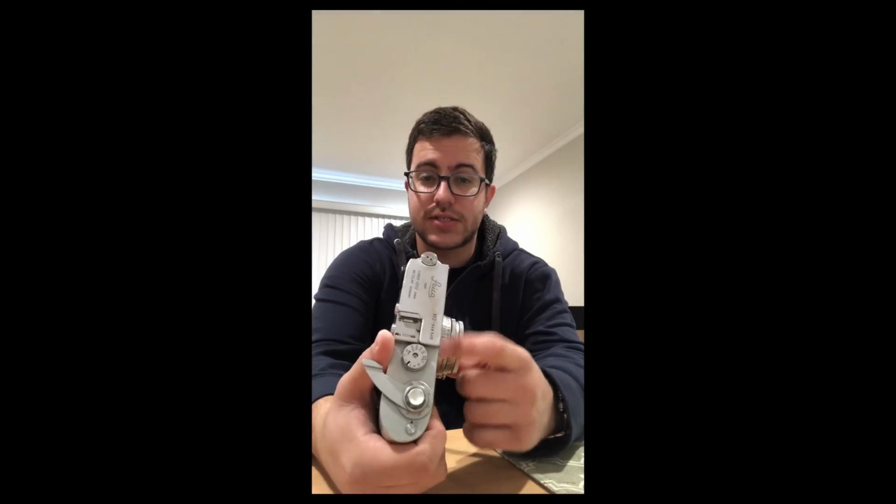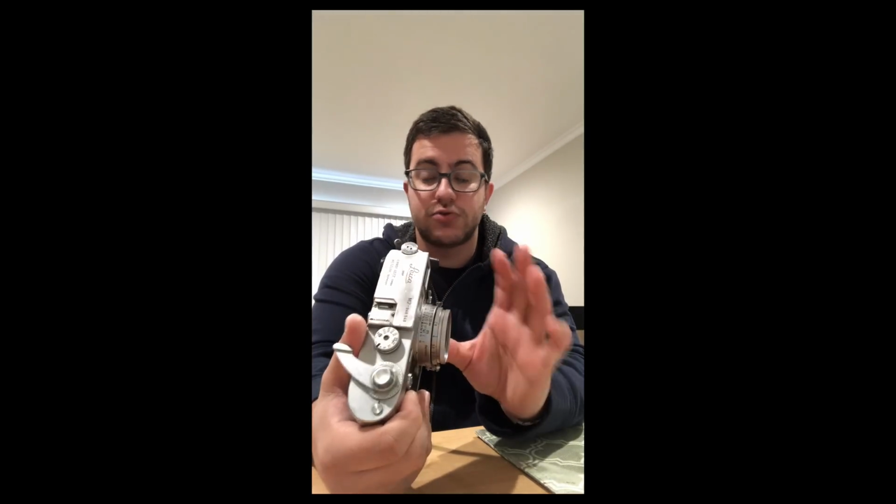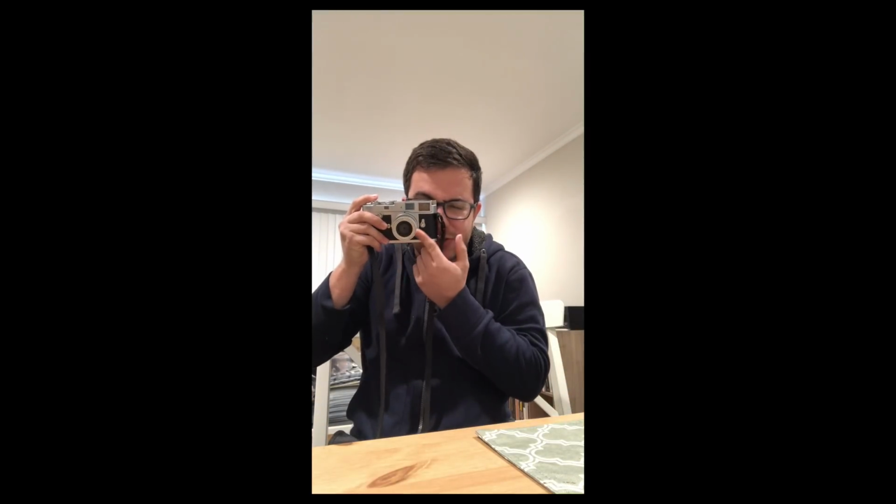The depth of field scale on this lens is extremely legible and makes it great for zone focusing. And one of my favorite features, this little infinity lock style focusing tab, allows me to not have to change my grip throughout the entire focusing range of the lens.